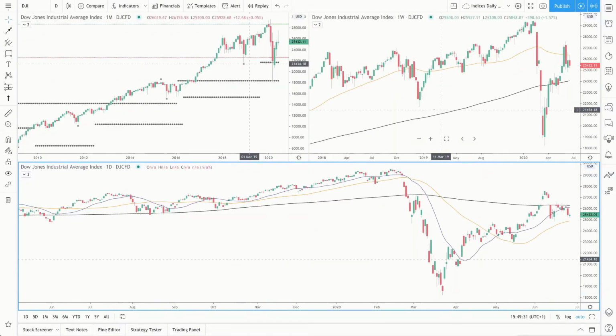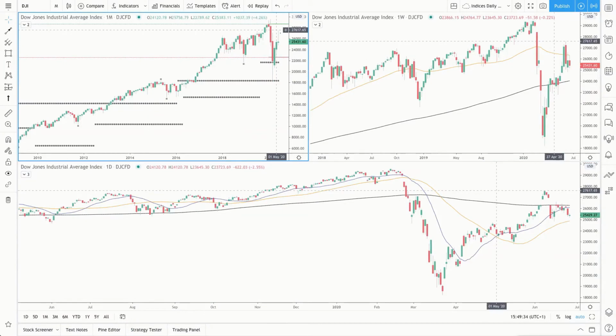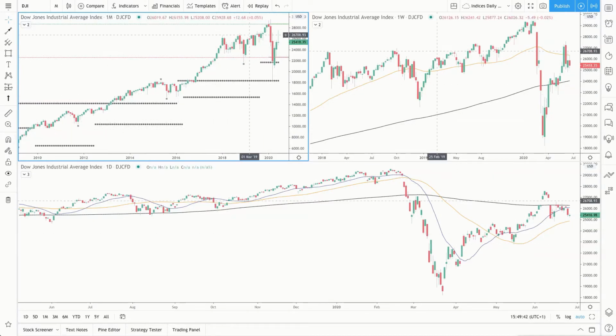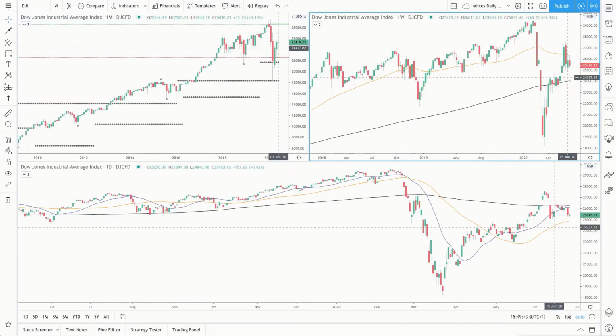Moving across to the Dow Jones, starting on the monthly, very similar to the S&P 500. We can see an indecision candle, but it is some way off the high of last year. Overall though, the trend is bullish. On the weekly, price is above the 200 but below the 50 simple moving average, where it's finding resistance.